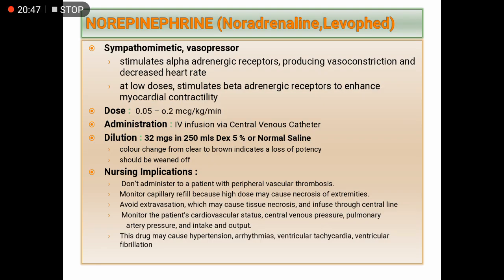We have norepinephrine, your noradrenaline, and your Levophed. This is a sympathomimetic vasopressor. Stimulates alpha-adrenergic receptors, producing vasoconstriction and decrease the heart rate. At low doses, stimulates beta-adrenergic receptors to enhance myocardial contractility. The dose would be 0.05 to 0.2 microgram per kg per minute and could be given IV infusion by a central venous catheter. The dilution is 32 milligrams into 50 ml Dex 5% or normal saline. Color change from clear to brown indicates a loss of potency and should be weaned off.